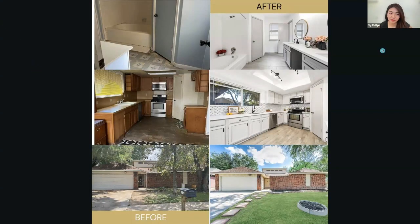That is so beautiful. Yeah. So one thing that I noticed is you're not only great with flipping, but you have great home designing skill as well. Oh, thank you. It's just so, every single home of yours is so beautiful.